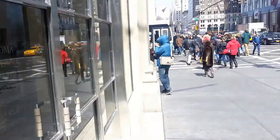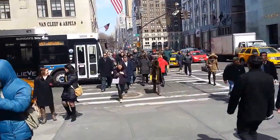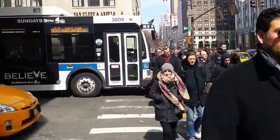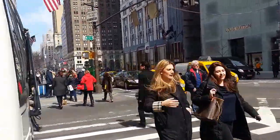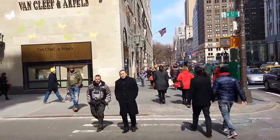Awesome. And right over here, we're going towards 57th Street, and this is where the main flagship Apple store is, as well as some beautiful architectural areas. There's Bergdorf Goodman right there, Van Cleef and Arpels.